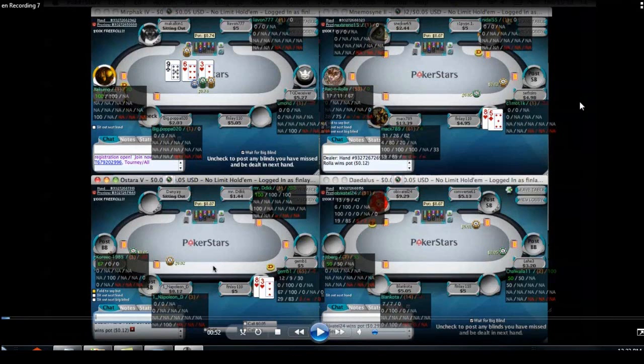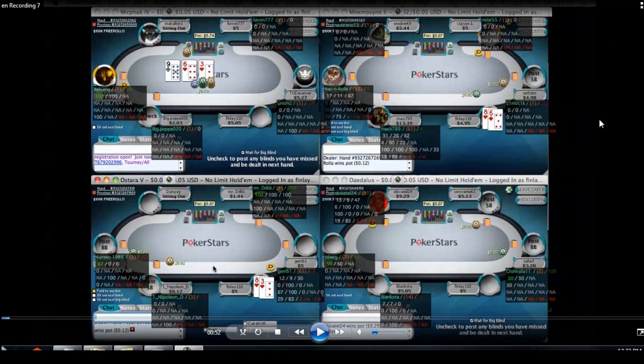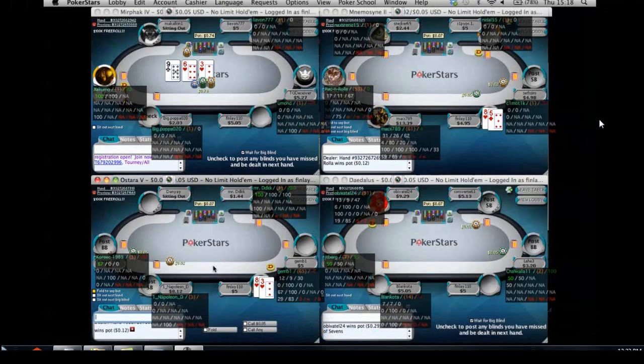This time it's Finlay that's playing, who's one of my students, who is basically a micro stakes player and has had a few lessons off me and seen his results improve, and he's kind of getting close. I think he's playing 5 no limit now, and probably getting close to playing 10 no limit, because he's using some good bankroll management skills as well.